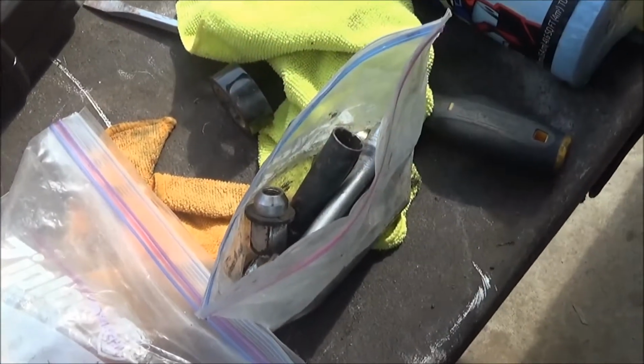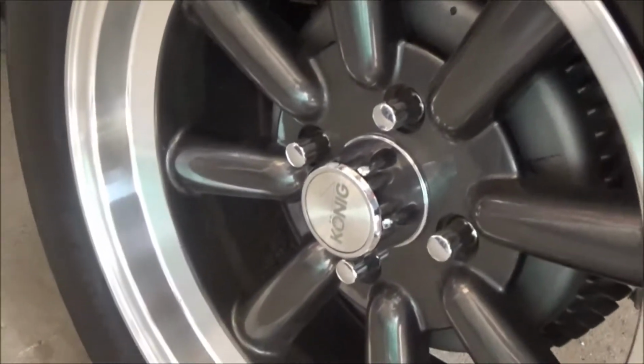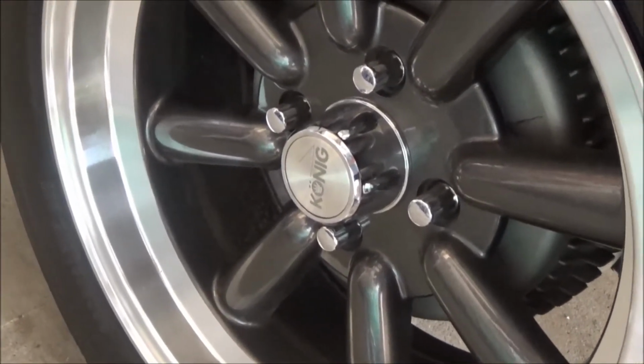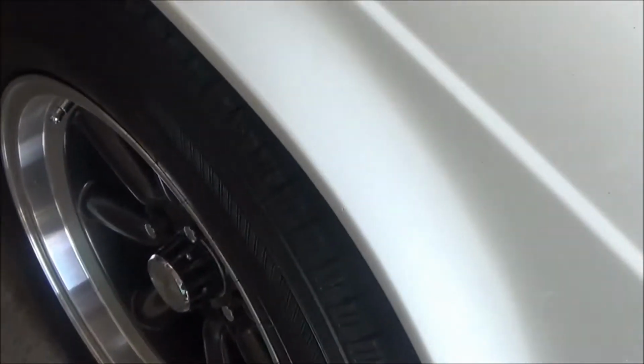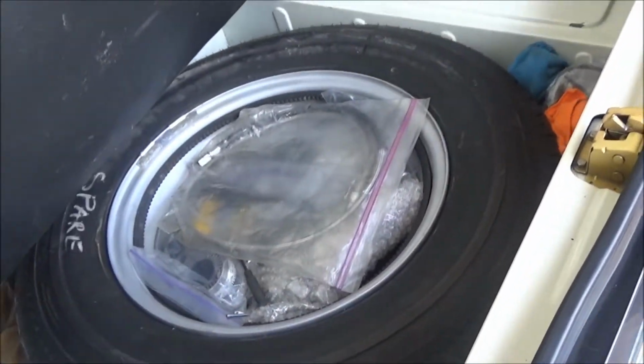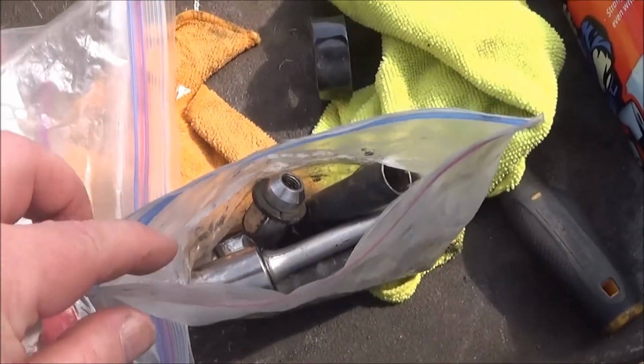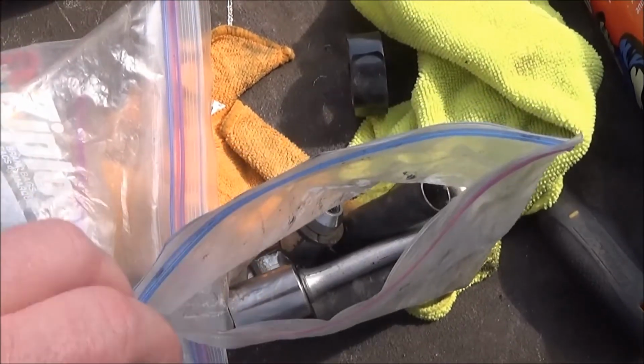This is just a reminder for people that might be running aftermarket wheels that have a stock spare. So I run these aftermarket Koenig rims that have spline drive lug nuts on them. So obviously I need the spline lug key for that wheel. I also need stock lug nuts and a stock lug wrench to put the spare on if need be. So I've got a little kit here that has the spline lug wrench and a regular lug wrench and my stock lug nuts. So I'm going to pack that along.